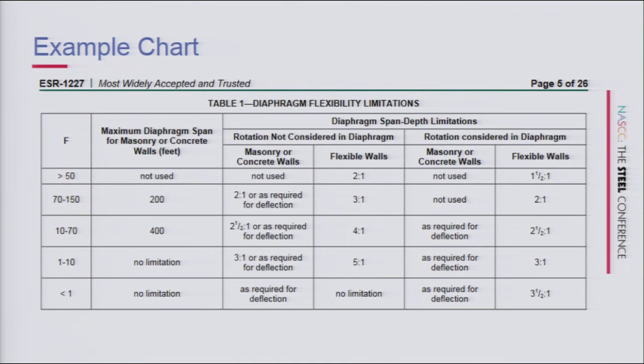So this is actually a Vulcraft report, ESR 1227, and they give the flexibility numbers. It also talks about the maximum diaphragm span for masonry or concrete walls. So if you have a concrete or masonry wall, depending on your flexibility factor, which you have to calculate from the deflection of your diaphragm, the span is 200 to 400 feet.